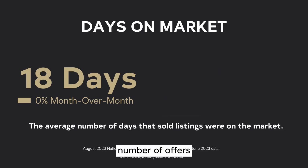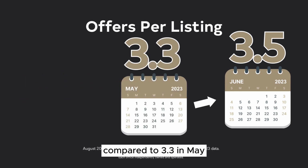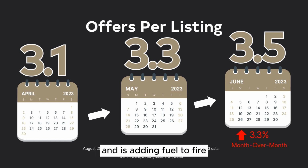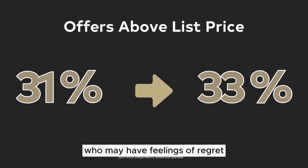The average number of offers per listing was up to 3.5 in June, compared to 3.3 in May and 3.1 in April. This is a signal that there's a good amount of competition and is adding fuel to the fire of home price appreciation. This month, the number of offers above asking price ticked up from 31% to 33%. This is a great sign for sellers who may have feelings of regret for missing out on last year's market.